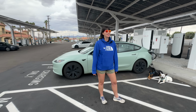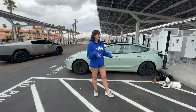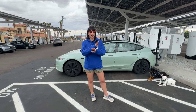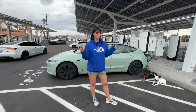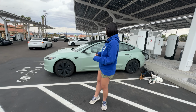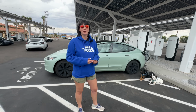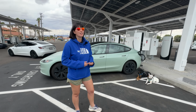I feel like they had such an opportunity. If this was going to be the biggest in the world, they had such an opportunity to make it a really cool Tesla destination, and they just utterly fell flat with that. It just feels like any other charging station. And even the way that it's built, it doesn't feel that much bigger than some of the other ones we've maybe seen. Yeah, it's barely bigger.